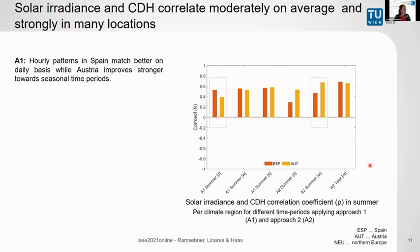Coming to the results, I would like to start with the most obvious result actually, between solar irradiance and cooling needs, cooling degree hours. These results that you see in the graph are an average across the six locations for Spain and Austria. So we see more significant results for individual locations that I cannot show here, all of them. But you also see approach one, just comparing the hourly patterns, and approach two with aggregation to day and week. And Spain already achieves a good moderate result between the hourly patterns on a daily basis. So this is what we've seen before with the solar irradiance pattern with the noon peak, and that matches very well. While for Austria, we see that weekly storage would even increase the results.